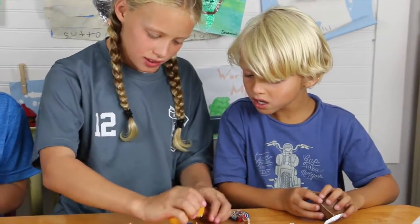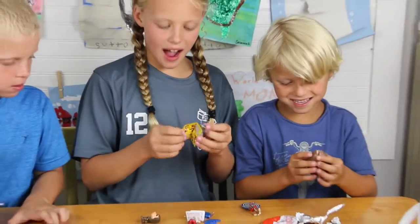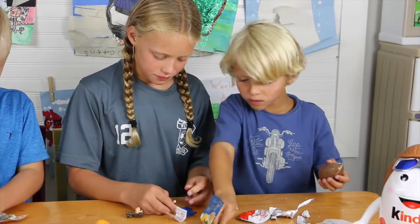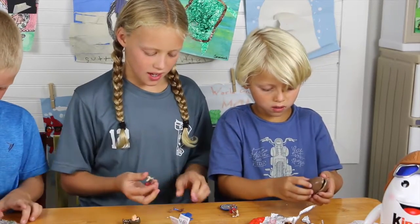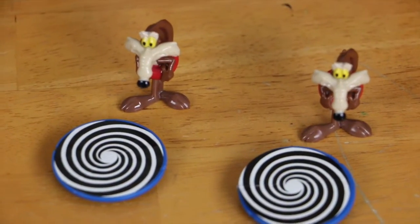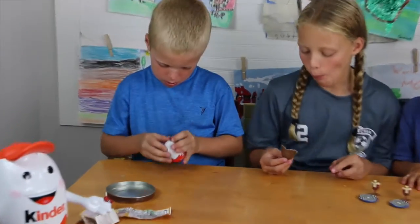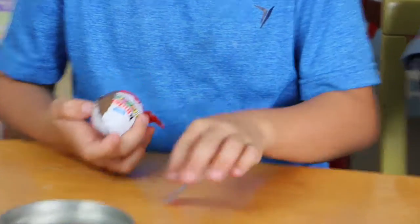Another Looney Tunes guy. Same guy. I wish we got something different this time. All we do is get the same exact guy. I want to get another one of these. This is Wile E. Coyote again. The last egg's mine. Chocolate's good. Hard. I'm done. I'm a chocolate monster.